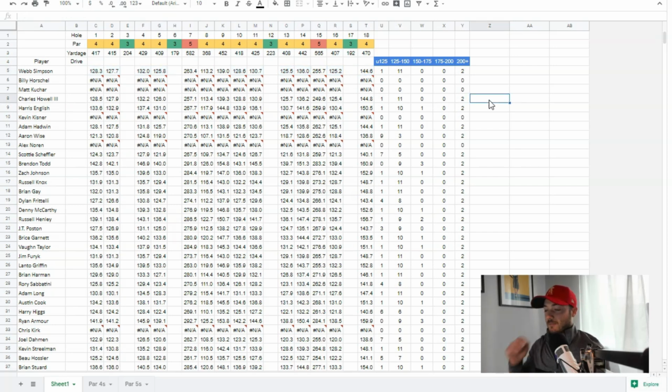Now, here's the problem. This isn't a problem. This is the solution to the problem. The original problem is if you would have said that 125 to 150 was a very important range for this week, sure, it might be very important for Webb Simpson because that's where he's going to land quite a bit of the time. Aaron Wise is only going to hit 3 shots from there because he's so long off the tee and he takes on these par 4s and par 5s. He's going to have 9 shots from under 125 yards. So you would have been wrong to use 125 to 150 for Aaron Wise.